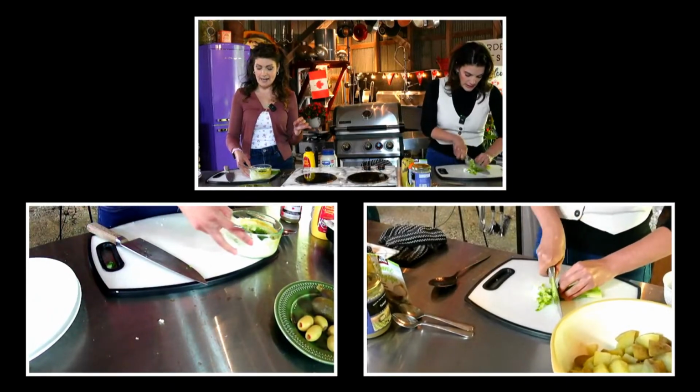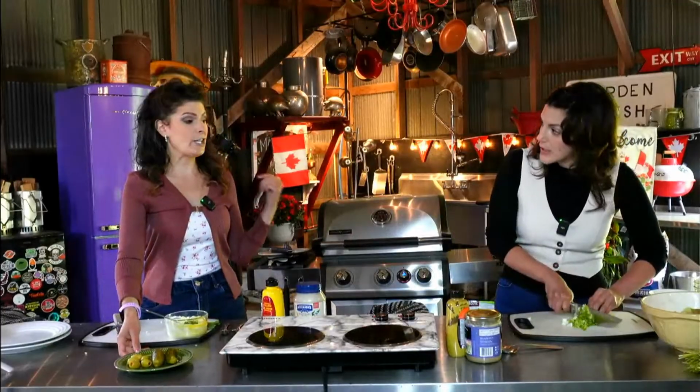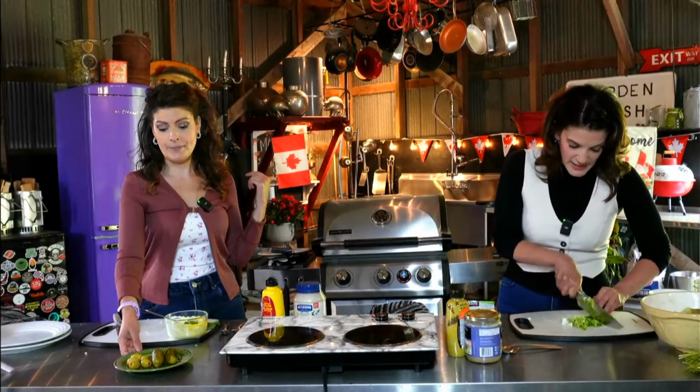Some birthday love coming at Kiki. Thanks, guys. Oh my goodness, sweet. Instant incredible aroma back there. On the onions? Yes.